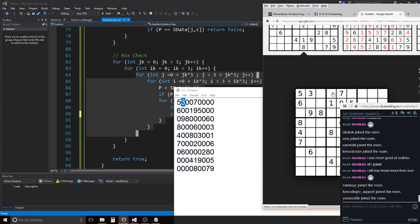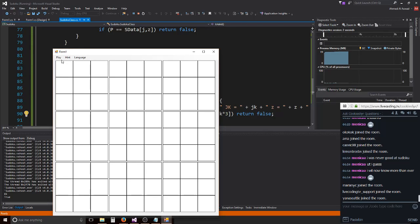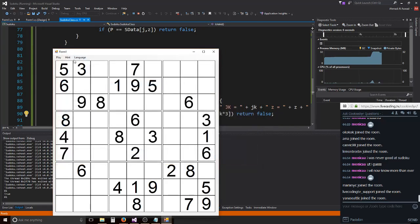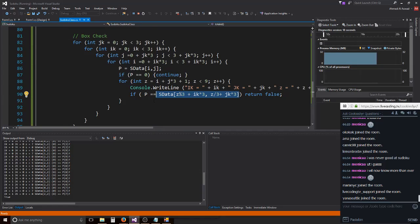So we start from here. But J is still 0 because we didn't increment JK yet. So we check I 3, 4, 5 and then go to J1, 3, 4, 5, 3, 4, 5, and then we increment IK again and it becomes 6. So this is 6 and 6, 7, 8, and it increments 3 times. So, but the pivot, we didn't move it. We didn't add the incrementation. So let's give it a try. Of course this is true because this is empty, so it's valid. Worked! That's the problem. We didn't increment the pivot. We incremented only the check value.